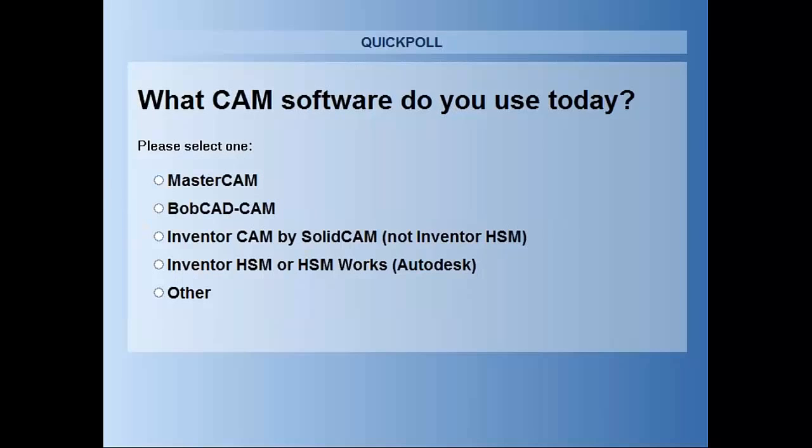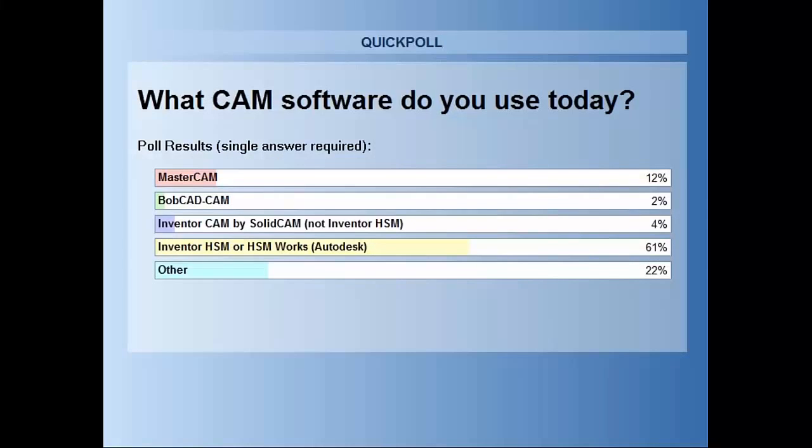Now, this is a great one. What CAM software do you guys use today? I have a feeling that the majority is going to be HSM. That's just what I'm thinking. All right, polls are almost closed. Wow, look at that. Wayne, 61% using Inventor HSM or HSMWorks. That's the SolidWorks package. InventorCam, that's a great package. I'd encourage all of you using InventorCam to really look at Inventor HSM. You get a free seat of Inventor CAD when you sign up. That's great. That's awesome.